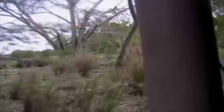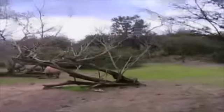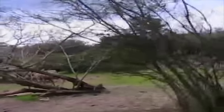What's up ahead? Up on the hill there. They can weigh as much as 5,000 pounds. Look at them out here. Oh boy, lots of them. The name white, that's an African name. It's pronounced "bite." It means wide. It is a reference to their jaw. It's very wide. You have to be, eating the grass here on the savannah.